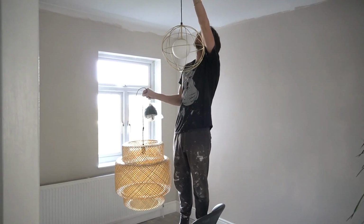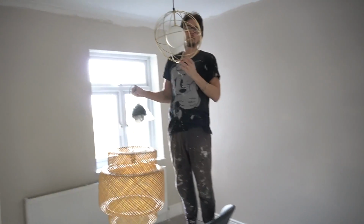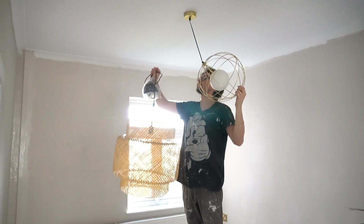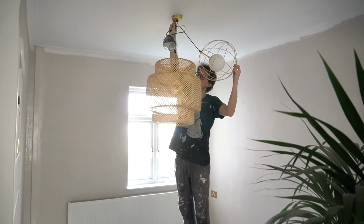Yeah, so as I was saying, we are fiddling with lights. And as you can also see, we have done paint layer number 1 only up to there because we obviously have a lot of mess all over the floor. So we've done a good amount. We're getting one half done, the dining half, which is the most important half.